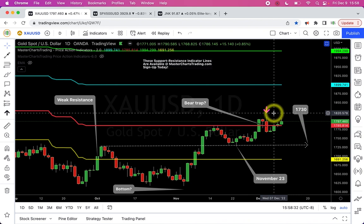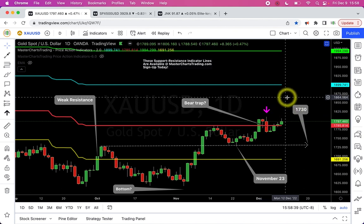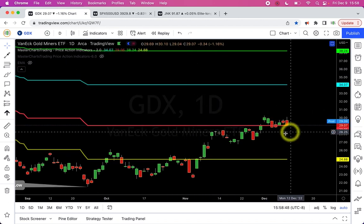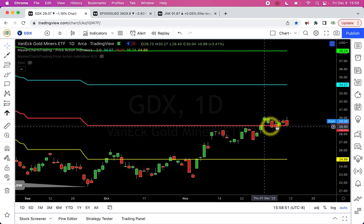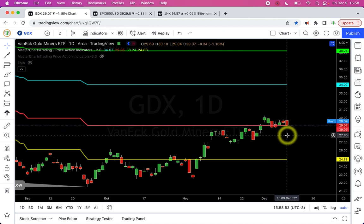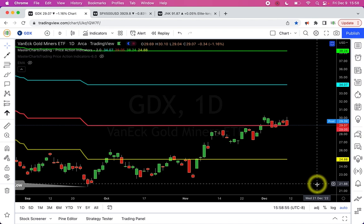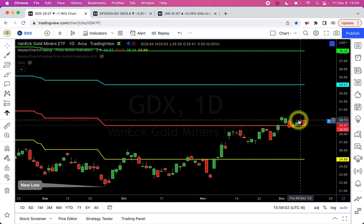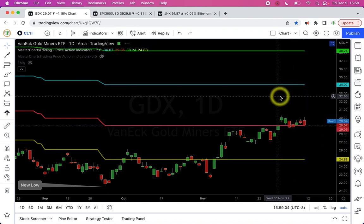The situation is not clear at all for certain securities, and the situation is just very difficult in general for trading right now. Same goes for gold miners. Gold miners GDX, for example, is currently at resistance at the red line. If we sell it short here, will it continue lower towards the new lows, and how far will it go? But the signal is there right now to sell short gold miners.